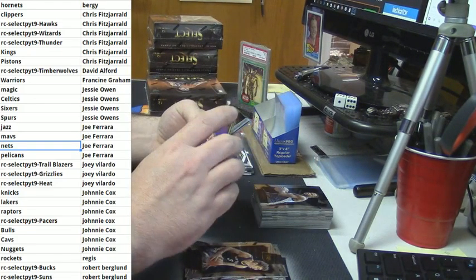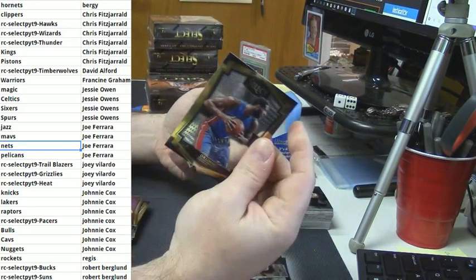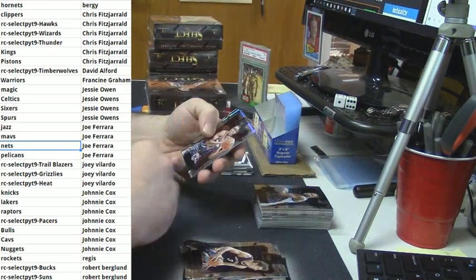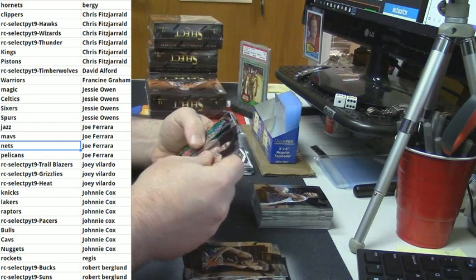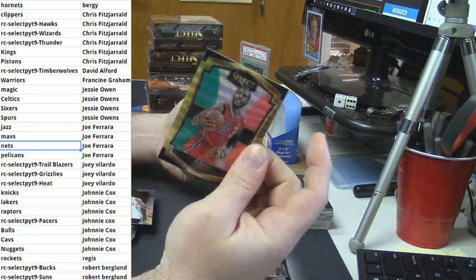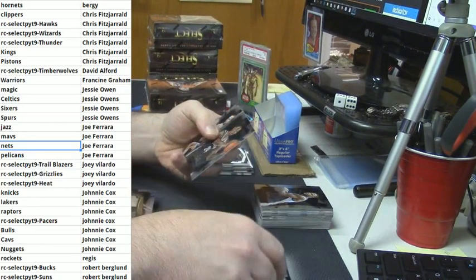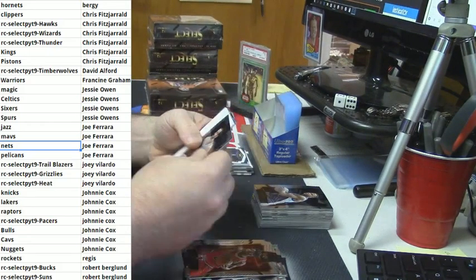Mudiay, rookie. Dellavedova, die cut to 99 for the Cavs. Drummond, gold frame. Montrezl Harrell, rookie card. Batum, refractor. Chris Paul, gold frame, tricolor. Jeremy Lin, gold frame. Rondae Hollis-Jefferson rookie card.